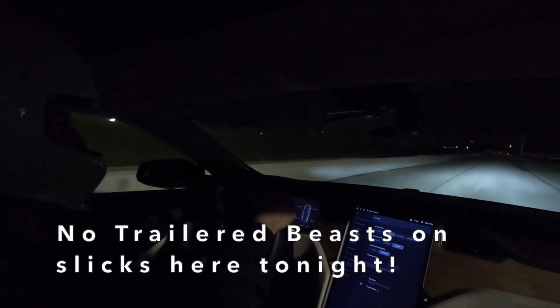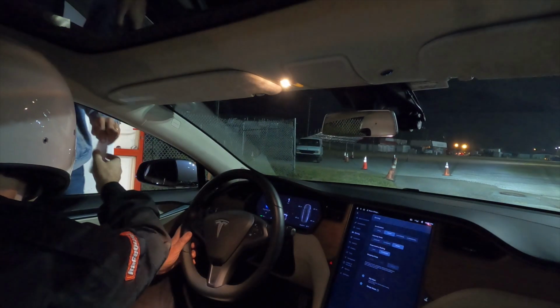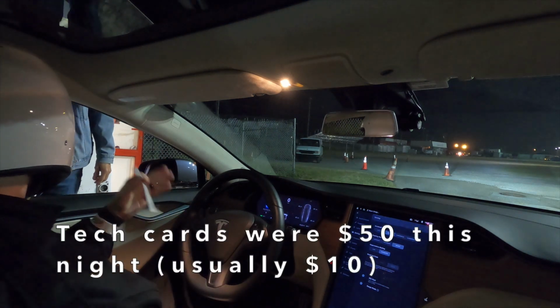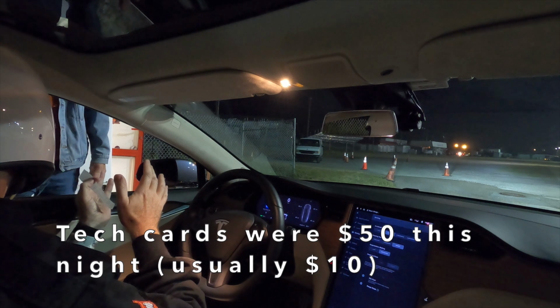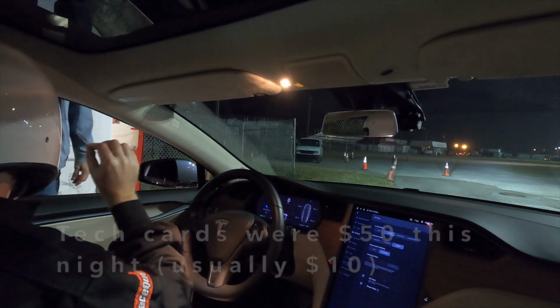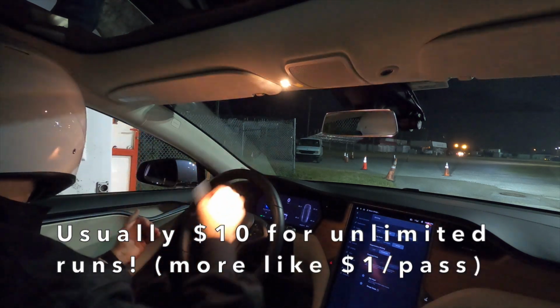Who needs Ludicrous, right? 6 at 91. Yeah, I was in slow mode again. You know, I just had to take one more run. I was trying to get my $50 worth. Because the tech card was 50 bucks, and that's only my 5th ticket. So that way it works out to $10 per pass.